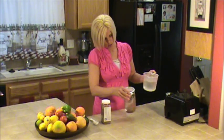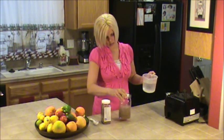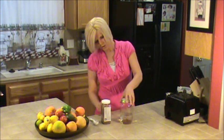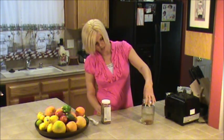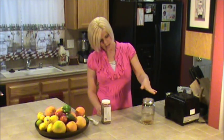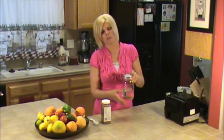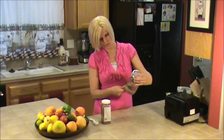That looks good. This is to basically germinate the seed. Anyways, you just basically leave this on your counter overnight. And then tomorrow morning, when you get up, you take it and you swish it around, you pour out this water, and then you'll rinse it again. But I'll come back in the morning and I'll film and we'll show you what to do.